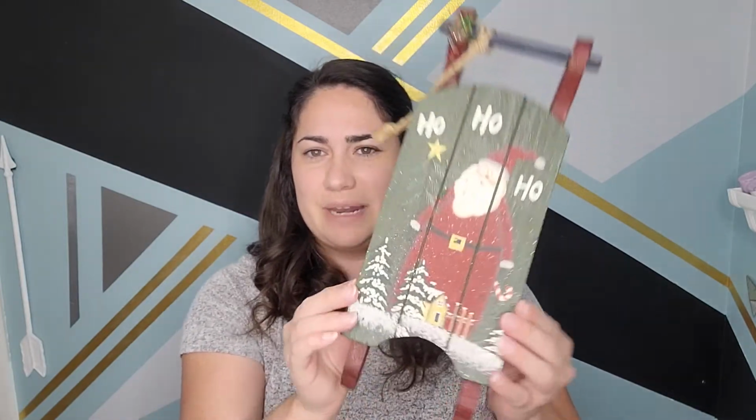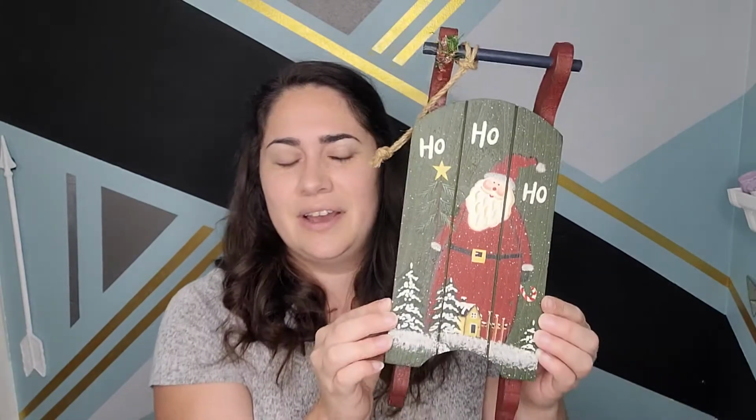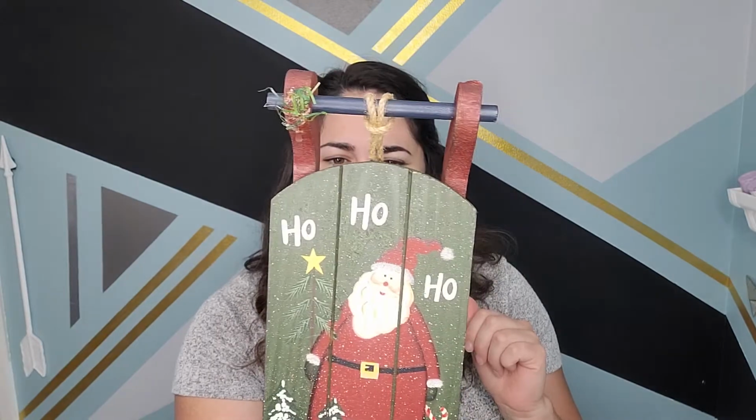Now this is a hand painted, it's just a little wooden sled that somebody hand painted a Santa on. I can't decide if I'm gonna change this or not. I think the character of it is super cute. You can tell there used to be some type of greenery or embellishments on this, and I think that's what I'll stick with. I'll just kind of spruce it back up and leave this because I think it's gorgeous. It's got its own little character. Again, this was $2.59.